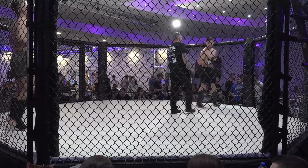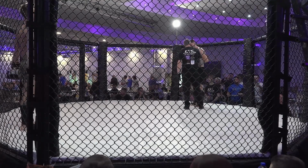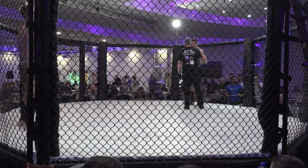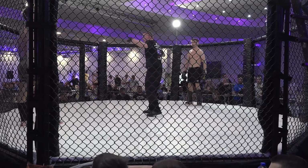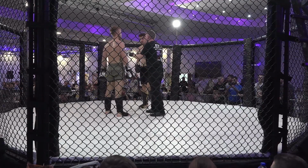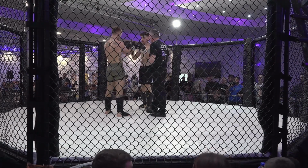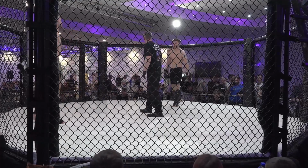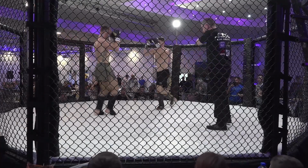For the next one, both fighters look ready. Sam Evans bounding round in his corner, staring his opponent down. He looks loose, he looks ready, as they both do. Our referee Simon Roycroft briefly explaining to the fighters what he expects of them, and then we will be shortly underway. The fight is underway.